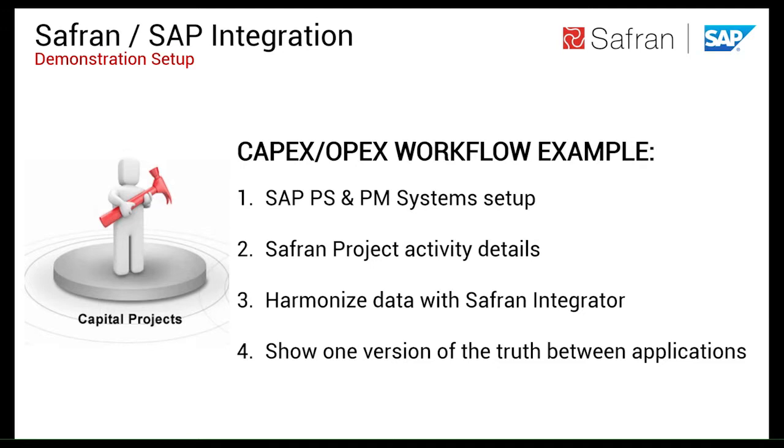Project shareholders and corporate shareholders are now well aligned, and you're focused on how do you beat the competition, not how do you respond to 30% on the budget, 15% on the time. So with that, I'd like to hand it off to Matthias to walk us through the integration scenario.